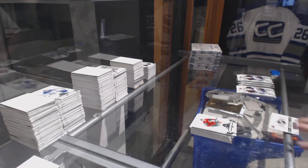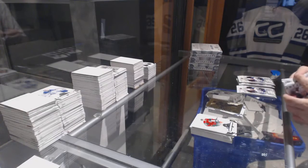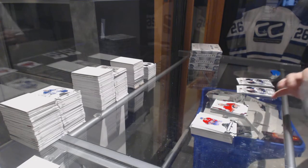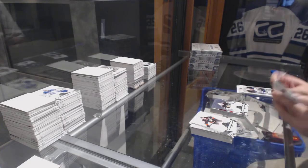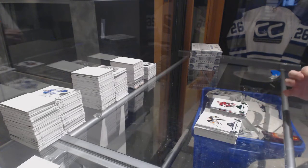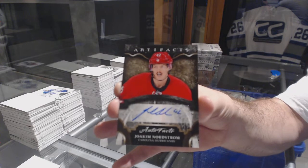We have a wild card, number 220. What the hell? 220. Rookie red to 399 for the Calgary Flames, John Gillies. Tom Barrasso for the Penguins to $5.99. Number 299 for the Coyotes, Oliver Ekman-Larsson. And we've got an auto fax for the Carolina Hurricanes of Joachim Nordstrom.